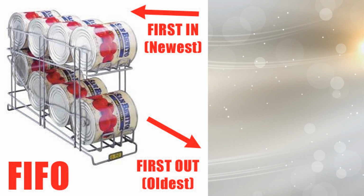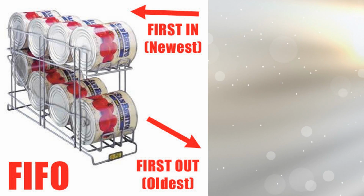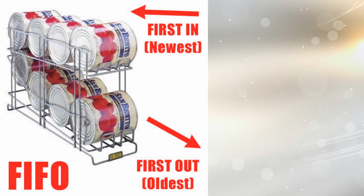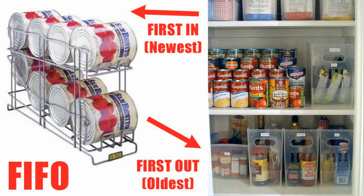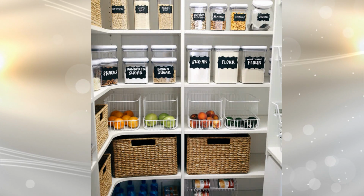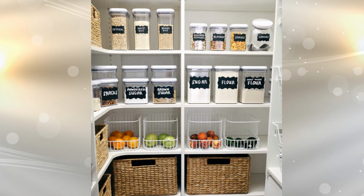12. Use the first in, first out rule, which basically gives your kitchen the much-needed supermarket makeover. First, start by putting the newest boxes behind the ones you've already opened. You can also keep things organized by placing labels or decorating them according to your preference.